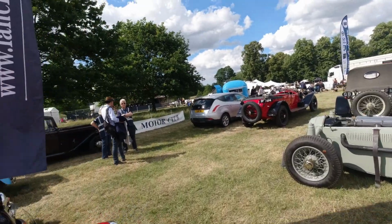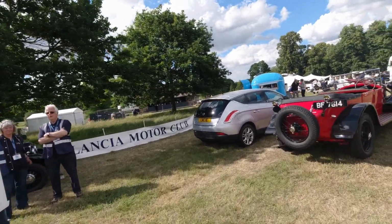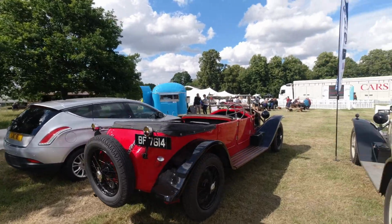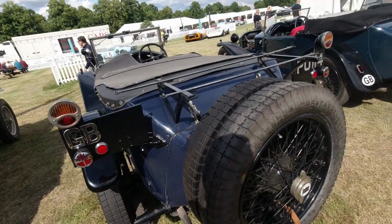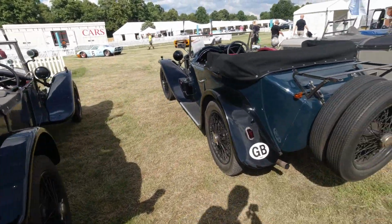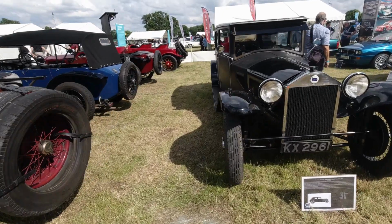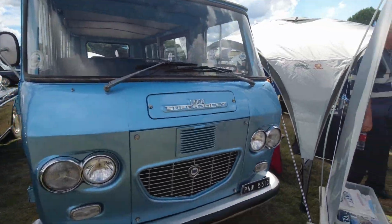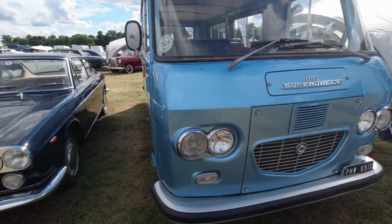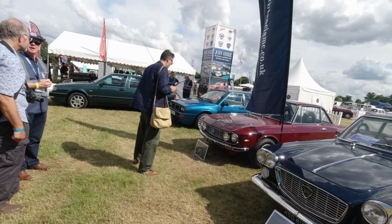Of course, that over there, Lancia Delta. Quite interesting in this country. Usually sold as the Chrysler Delta over here, due to Fiat and Chrysler's relationship. Oh, Lancia Super Jolly. Of course, these Lancias are all very pretty. These are probably close to my heart.